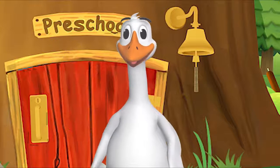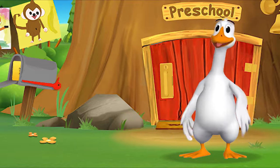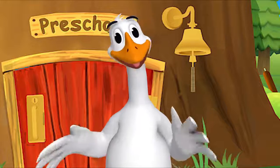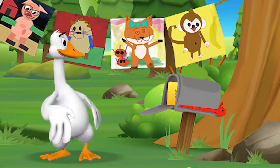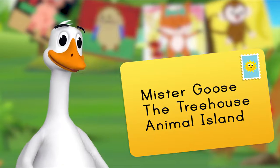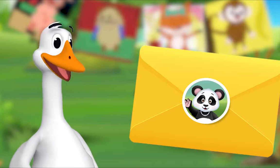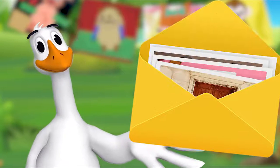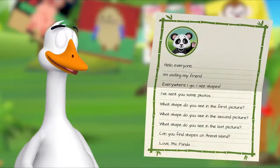Hello, friend. It's so good to see you. You're just in time. I was about to check the mail. I'm expecting a letter from Ms. Panda. Let's check the mail together. Are you coming? Look, there's a letter in our mailbox. It's addressed to Mr. Goose, the Treehouse, Animal Island. That means it's for me. Could it be from Ms. Panda? It is from Ms. Panda. I'll open it. There is a letter and some pictures inside. I'll read the letter out loud.